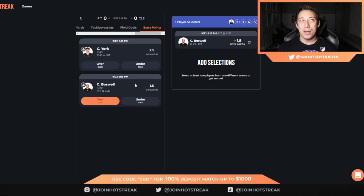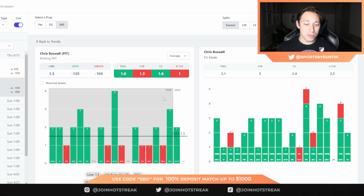Cleveland has given up, in their first game against the Panthers, 3 touchdowns, 3 extra points. And then last game against the Jets, 4 touchdowns, 4 extra points to the Jets. Now, if you look here, Chris Boswell didn't have any extra points last game. However, the Patriots defense really stepped it up, especially compared to what they gave up to the Dolphins in week 1.